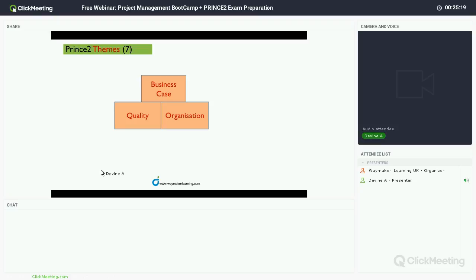Change is also a major theme of Prince2, because every project will undergo change. There will always be things to change. How do you implement change? It's a strong theme in Prince2. There are processes in which you implement change in Prince2, and every Prince2 practitioner must understand how changes are implemented on a project.